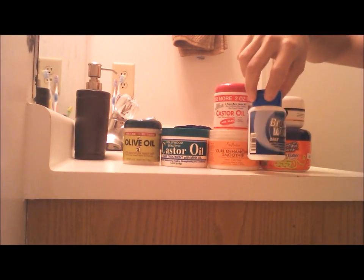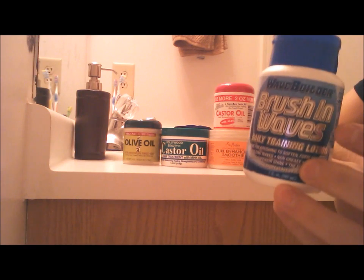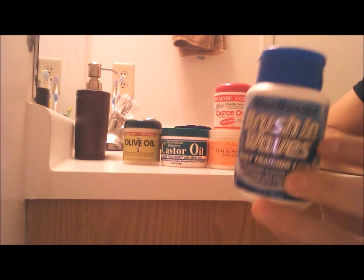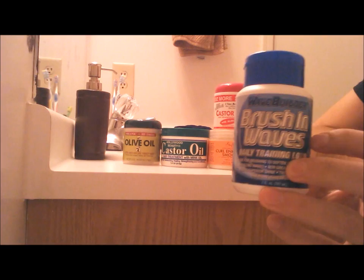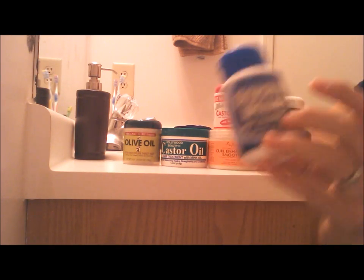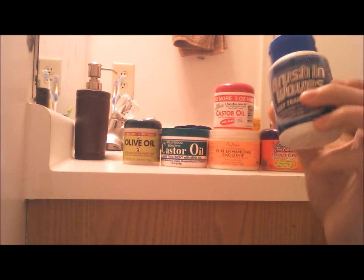So, and then at the same time, I went ahead and I bought this too. I did a lot of research on the wave builder products, and I got mixed reviews on this stuff. To be honest, I only saw people with really, really coarse hair say that they actually worked good. So I used this for maybe a week, bringing it up to about week 5.